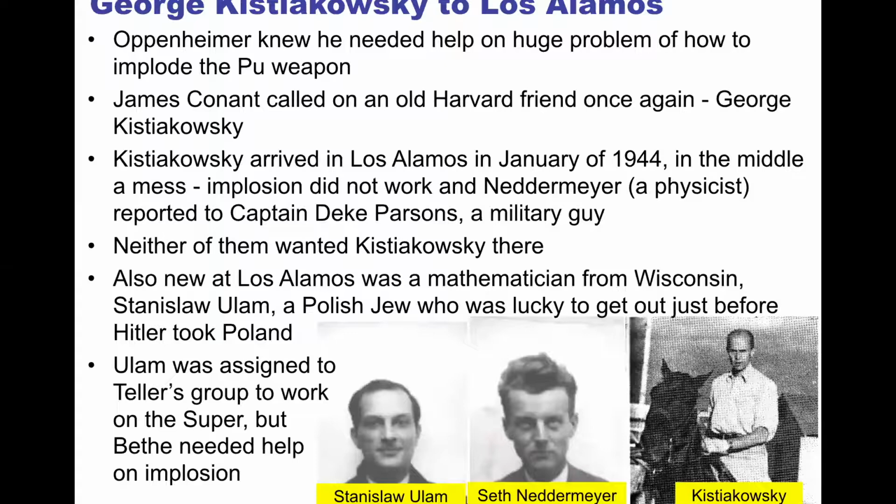Another character in this story was Stanislaw Ulam, a Polish Jew who got out of Poland before Hitler took Poland. Ulam was on the faculty at University of Wisconsin, and he was sent to Los Alamos. He was a mathematician to work initially with Teller on the superbomb, but then he was also brought into Bethe's theory division to help on implosion because Neddermeyer's group wasn't getting it done. Kistiakowsky was called in from Harvard to work on this huge implosion problem.